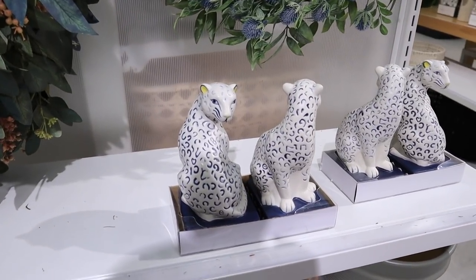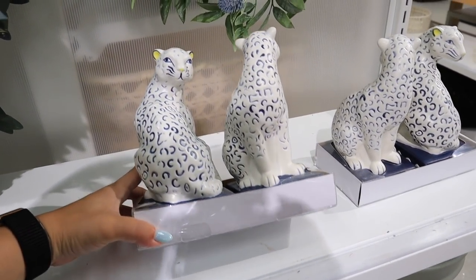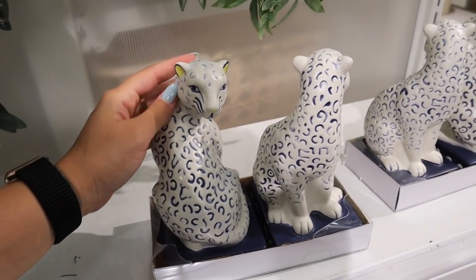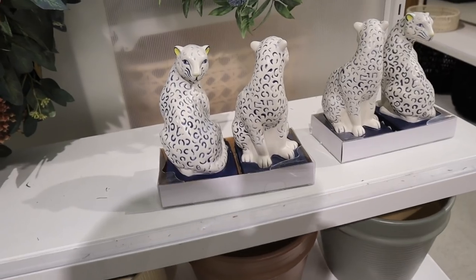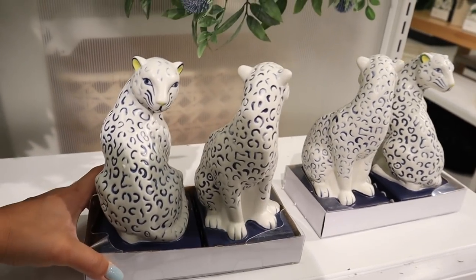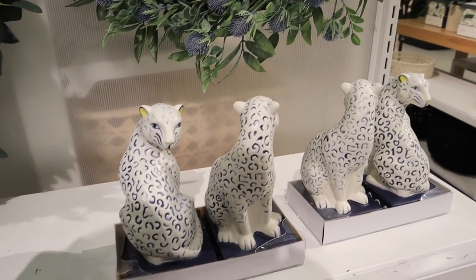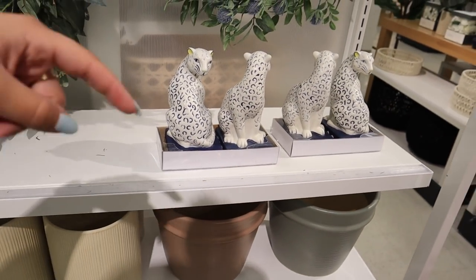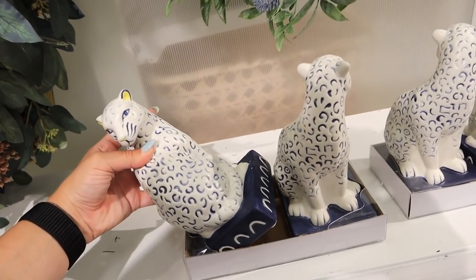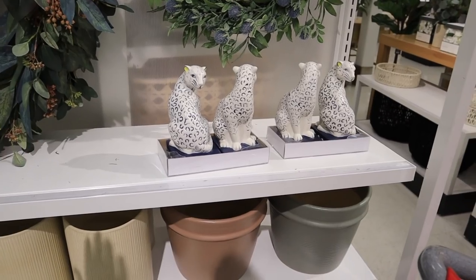They also have these, which have been a huge topic of conversation all over Instagram. They are these little cheetah bookends with the yellow in the ears. Blue and white has just really gone crazy these last few months. These are actually by Opalhouse and they are $25. I've seen a lot of chat about these. I really love them, but they don't go with my decor at all. Definitely let me know what you think about these down below in the comments. I think they are super cool. They even have a little design on the bottom, but they personally just don't go with my decor, so that's why I wouldn't buy them.